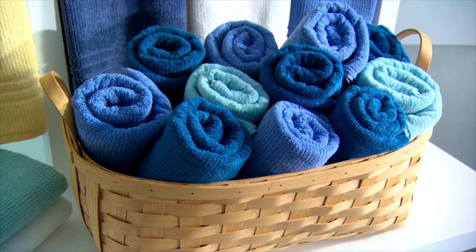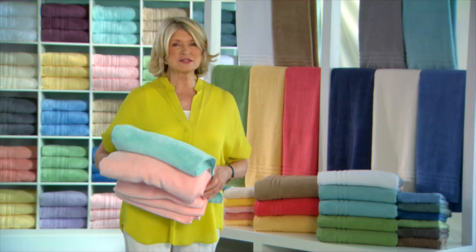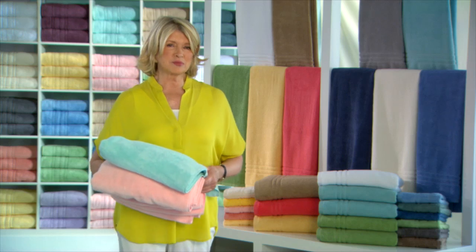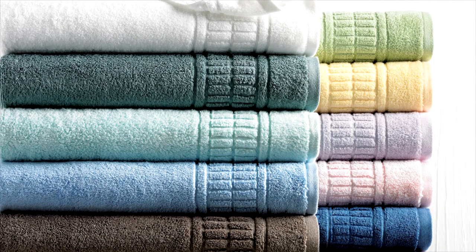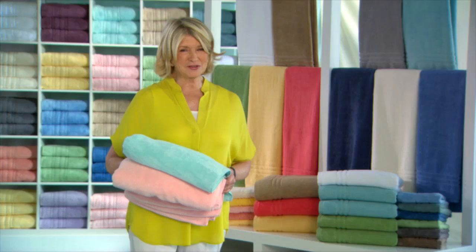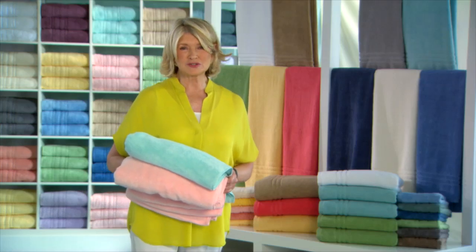Don't be afraid of color in your bathroom. Even if your bathroom is simple and white, adding a pop of color with towels is the easiest way to freshen up your space. So, when choosing towels, pick ones that feel good to you and that are beautiful, too.